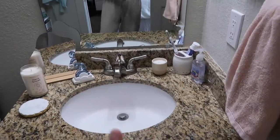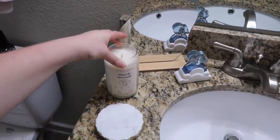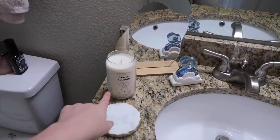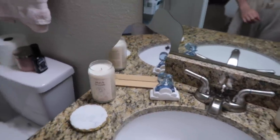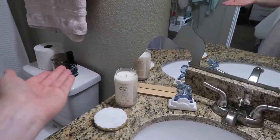On my little vanity area, I have another coaster. This is a candle from the company Birthday Candle. They make a candle specifically for your birthday. I was born March 7th. Everyone always asks me where this little mirror is from, but I don't actually know. It was a gift.